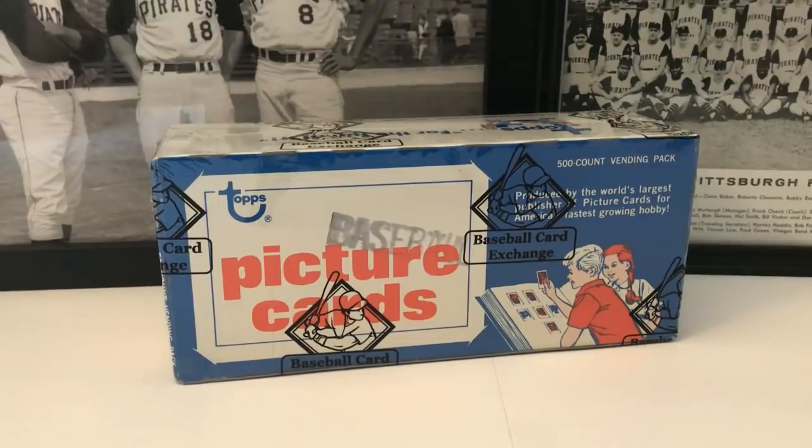Hall of Famer Steve Carlton, card number 70. PSA gives that a $40 value for a 10. Ryne Sandberg, one of the big cards in this year's set. His rookie card, Hall of Famer Ryne Sandberg, card number 83, $350. Pete Rose, not in the Hall of Fame, probably will never be in the Hall of Fame. Card number 100 is a $50 value as a PSA 10. Rickey Henderson, Hall of Famer, card number 180, it's $40 from PSA.